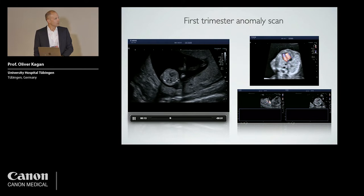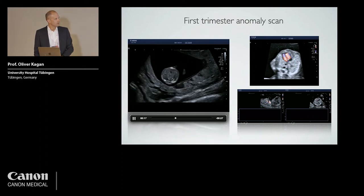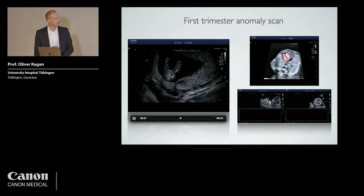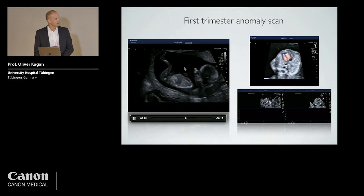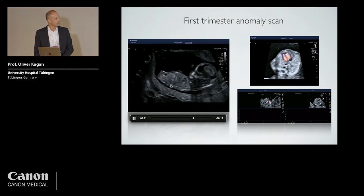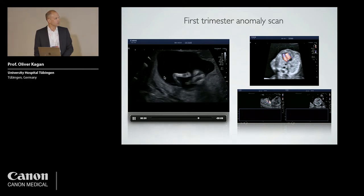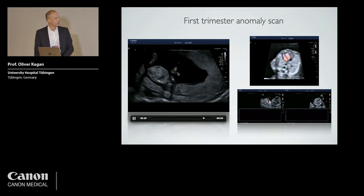I can see the four-chamber view, the left and the right ventricular outflow tract. I can see the stomach here below the heart. I can see the insertion of the umbilical cord, the bladder, the legs. Here, the diaphragm on one side. On the other side, the kidneys, a bit of the spine. The bladder was seen already. A hand on one side, and the hand on the other side.